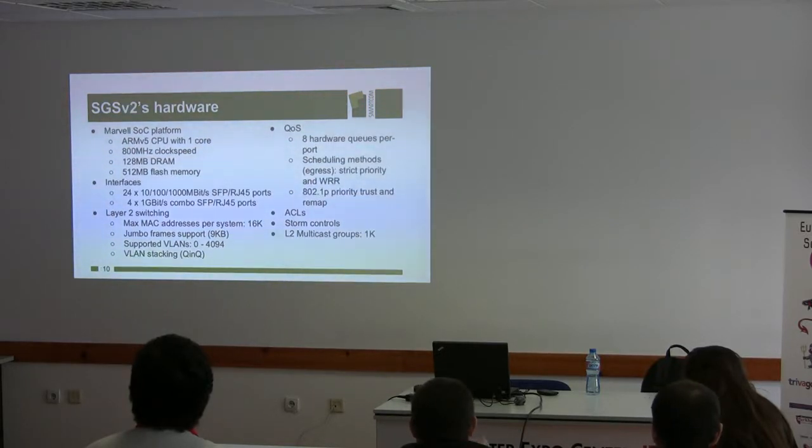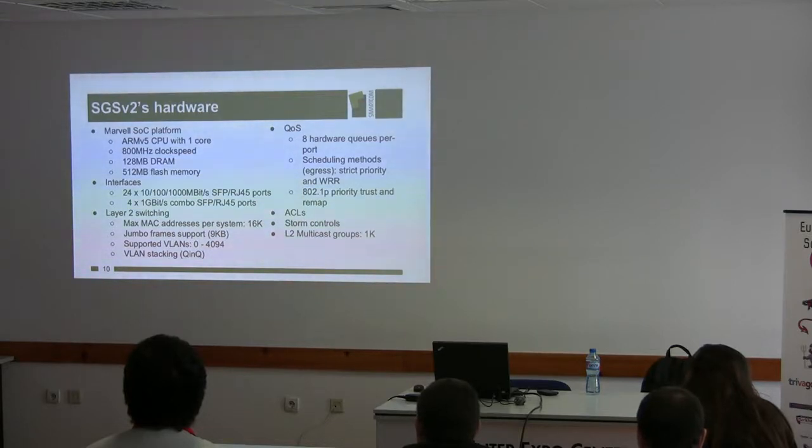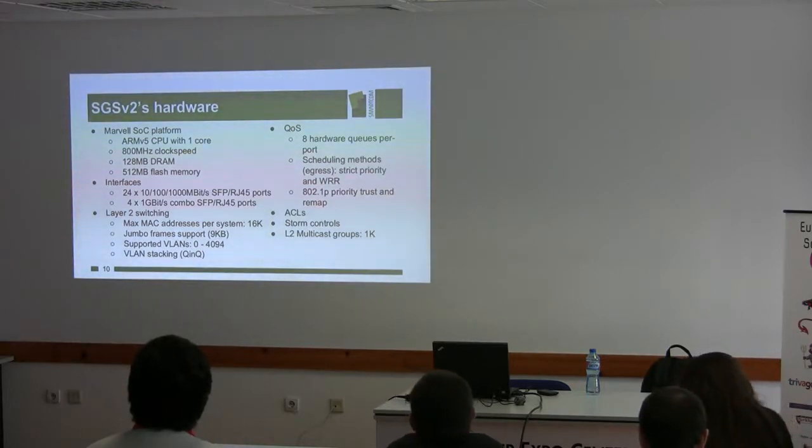A few words about HGSV2's hardware. It has a similar system on chip in it. We put a little less memory there, 128. And a few words about the interfaces: 24 multi-speed SFP/RJ45 ports and 4 1-gig combo ports. So this is actually a trimmed version of the HGSR.